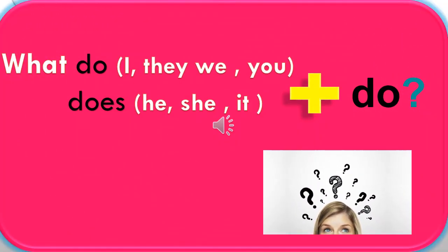So we have here the question word what, do or what does. We use do with the pronouns I, they, we, and you. And does we use it for singular pronouns he, she, or it, plus do. Like what do they do? What does he or she do? Let's start.